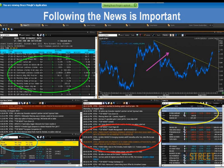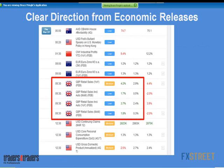Here's an example of a clear direction from the economic releases. Okay, here we have the UK retail sales data. We can see some very, very clear numbers out from, let me get the pen up again here.